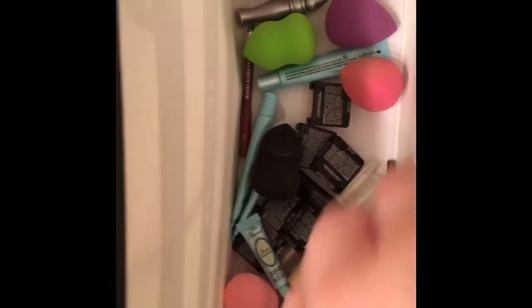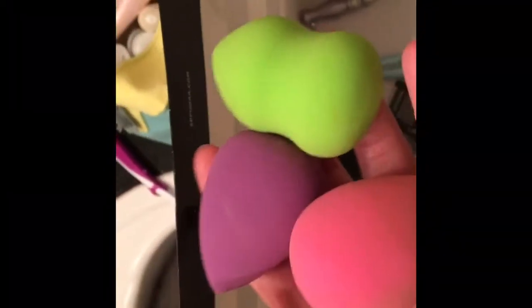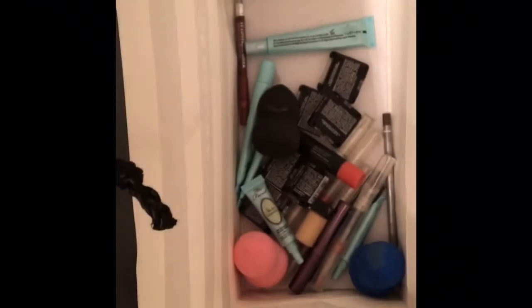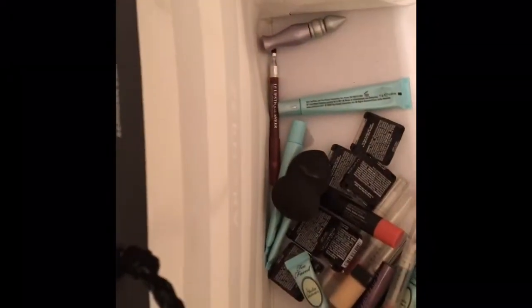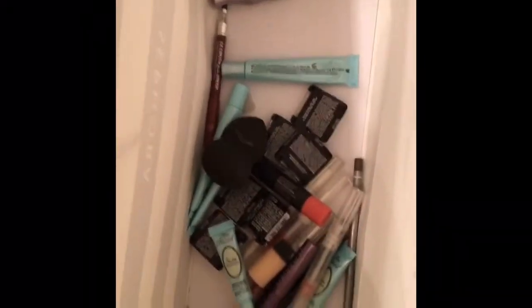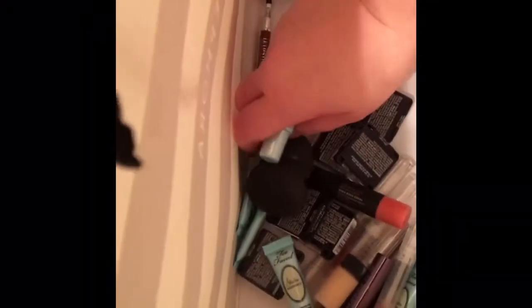The other thing, I will go ahead and pull out all of these sponges. These are knockoff beauty blenders. Now I got most of these just for looks because I wanted to fill a container. Granted, they were only $1 or $2 a piece, but I kept a few for looks, but mainly I'm just going to get rid of these because they're crap and I can't really use them.